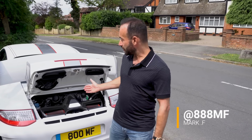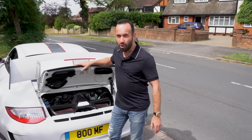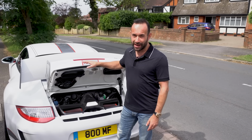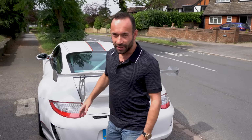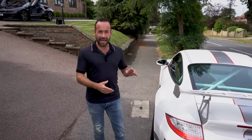What do we have here? This is the last of a breed, a Metzger engine from Porsche producing nearly 500 brake horsepower from a naturally aspirated engine with a manual gearbox with loads of carbon fiber. But this is not the future. This is a dying breed. Lamborghini, Ferrari don't even make manual gearboxes anymore, and most cars are going turbocharged due to emission laws.